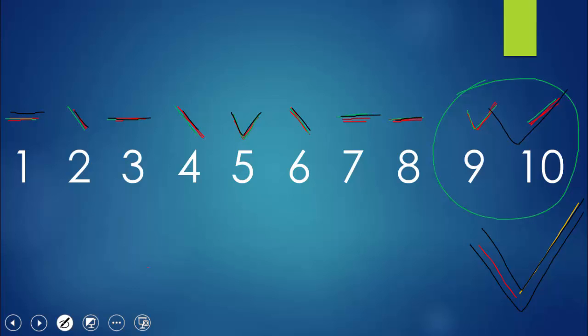一二三四五六七八九十，懂不懂？很好. So practice these numbers with your tones.